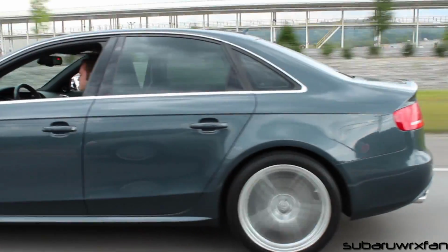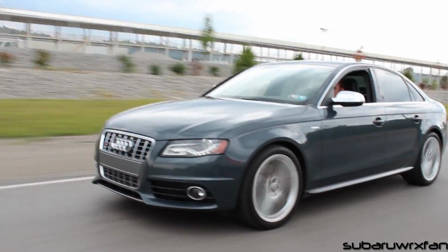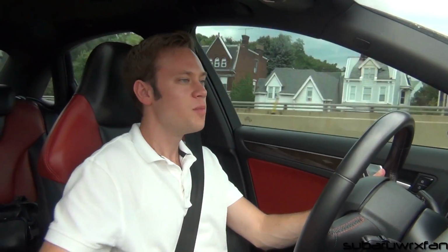So that's the big thing. And although the steering vibrates a lot and stuff, the ride in here is very smooth and compliant. It's just firm enough to feel sporty and agile, like you can point and shoot and it'll go wherever you want it to go with little body roll or anything like that. But it's still very comfortable. It's very worthy of a luxury car.